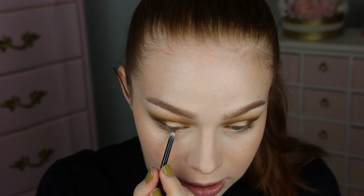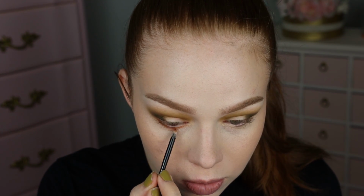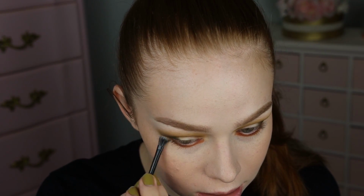Alright, just for the heck of it, I'm going to go ahead and take the warm shade in the palette because I want to use all of the shades. And I'm going to take the brush that comes with the palette. I'm not a huge fan of this, but the pencil brush is okay, so I'm going to use that. Picking up so much, everything looks so pigmented. Just going to go ahead and pop that along the entire lower lash line. Yeah, this pencil brush is applying product well, but it's quite stiff, so it's uncomfortable to use. All right, I think I'm going to take the other side of the brush and just try and use that to blend this out a little bit.